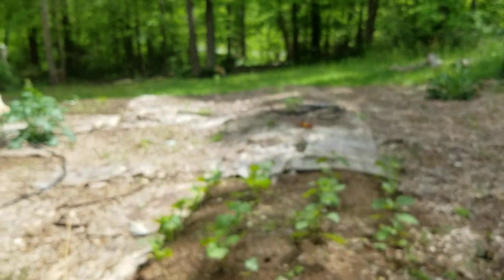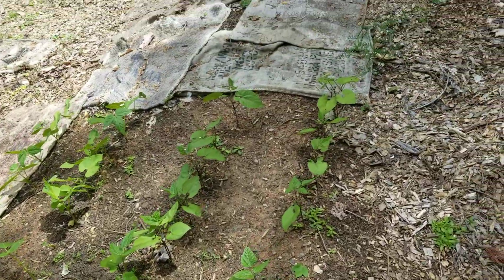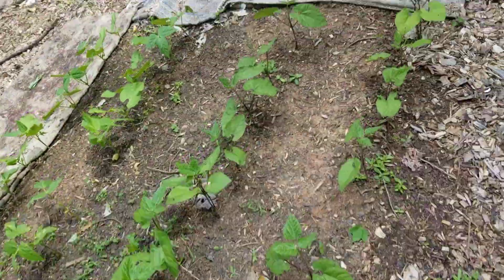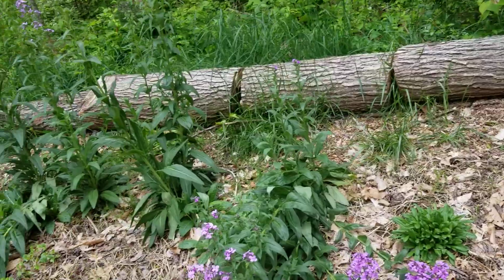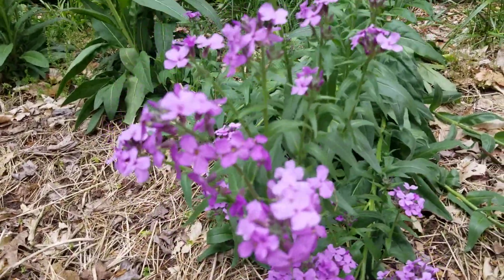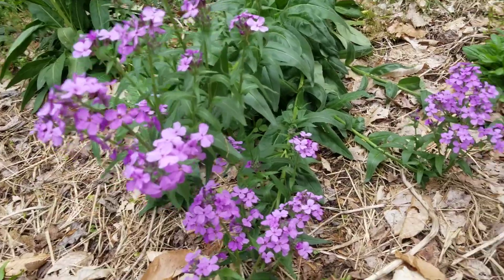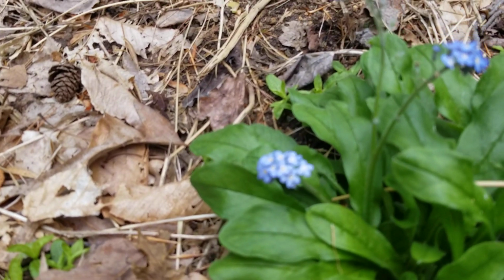We have over here all of these. Woohoo! These are all peas or beans. I keep calling them peas. Just a whole bunch of bush beans. We've got these insane little plants coming up. These were from our wildflowers last year. These are the only ones that survived, but they're big and beautiful. They're awesome. And their flowers are just really sweet. And then we have these little blue ones too. Also so sweet.